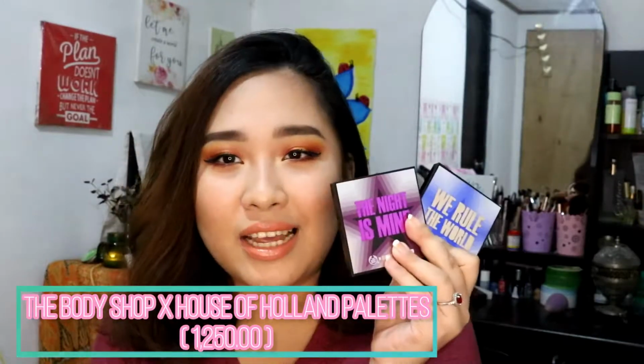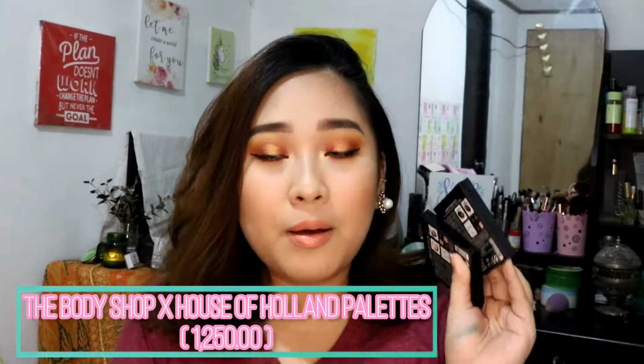Some of this, like I said, I am not keen on purchasing, and actually some of this I kind of a little bit regretted that I purchased them. But yeah, so the first one in here is two Body Shop palettes, which is the We Rule the World palette and The Night Is Mine palette.